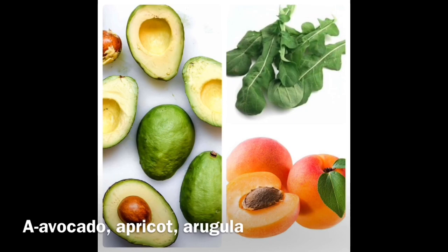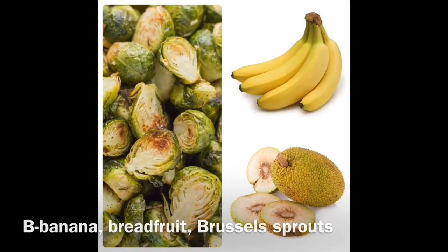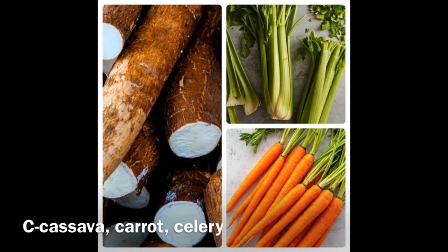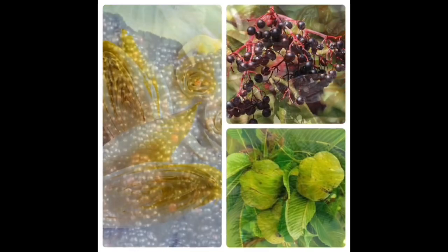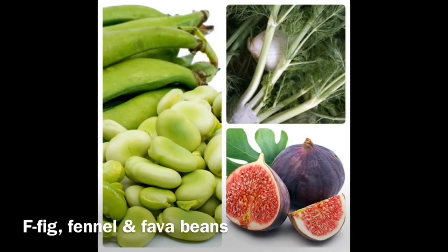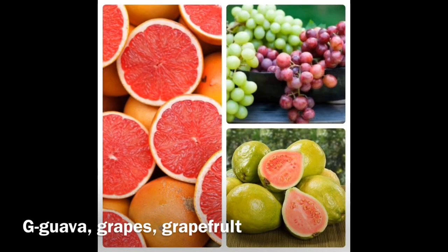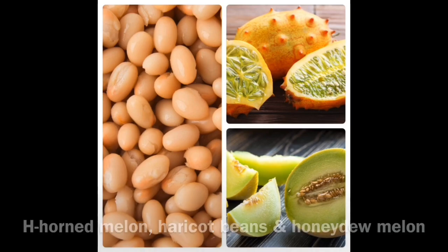A is for avocado, apricot, arugula. B is for banana, breadfruit, and Brussels sprouts. C is for cassava, carrots, and celery. D is for dill, date fruit, and dewberry. E is for elephant fruit, elderberry, endive. F is for fig, fennel, and fava beans. G is for guava, grapes, and grapefruit. H is for horned melon, haricot, and honeydew.